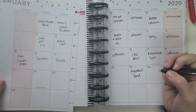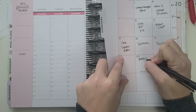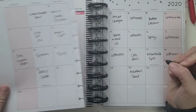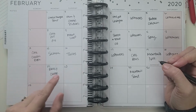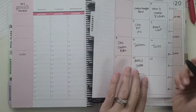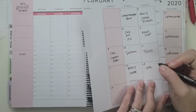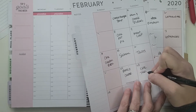Oh, yes. I want to do a broccoli and cheese soup. I have teriyaki bowls. Okay, chicken. These are inspiring to me. Chicken teriyaki bowls. I think these will be amazing.